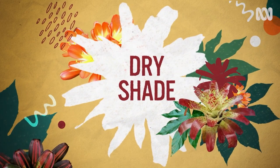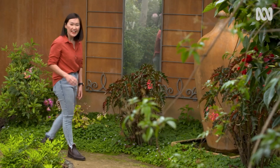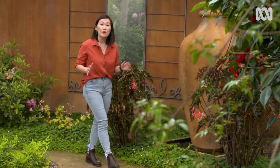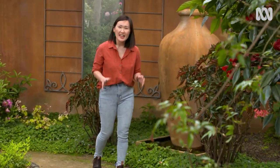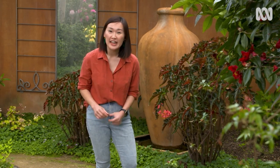Next, dry shade. Sites like under the eaves of a house, a dense canopy, or sheltered by walls on more than one side can often be shady and devoid of any natural rainfall. Of course, you can water these areas more often and add lots of organic matter to increase the water retention. But choosing drought-tolerant species will help with this a lot.